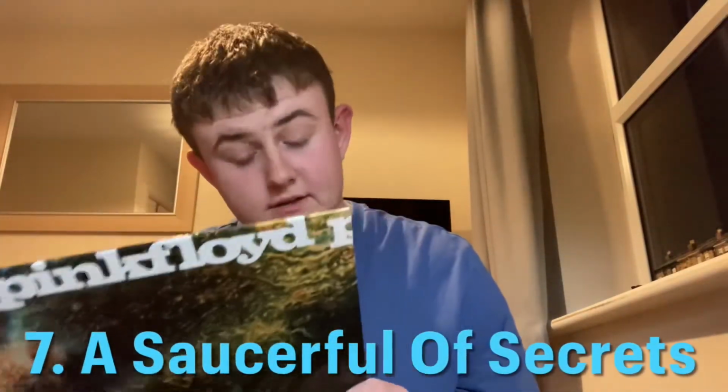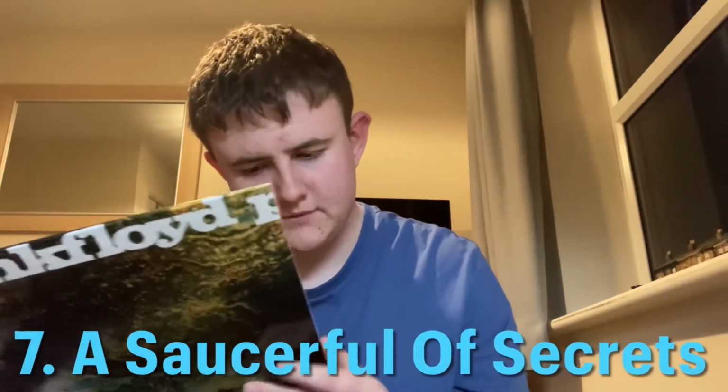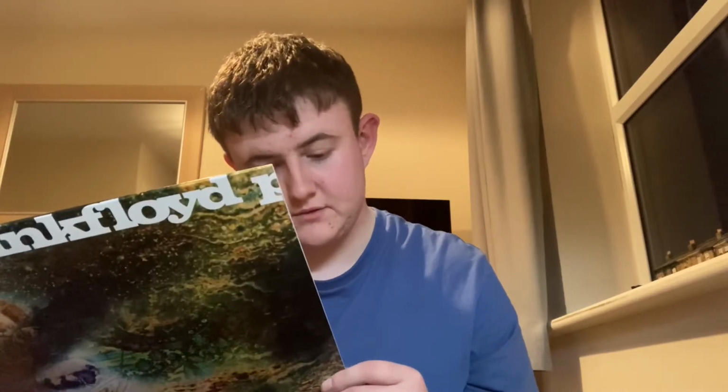And next is A Saucerful of Secrets, which is the second album that they did. Let There Be More Light is good. Remember a Day from Richard Wright is good. Set the Controls for the Heart of the Sun is probably my favourite of their 60s era songs. I don't particularly care that much for the title track, but See-Saw and Syd Barrett's final song, Jugband Blues, are good as well.